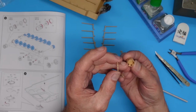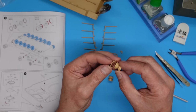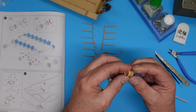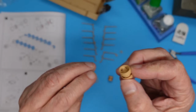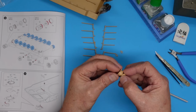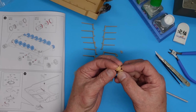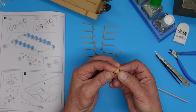Okay, so again we've got this tiny little step. It's on here somewhere, I can't even bloody see it. You should be able to feel it. There it is. You can see how absolutely tiny a little thing it is. It's crazy. Why didn't they make it a bit bigger? So that's going to go into that tiny little recess in there. You'll feel it key together.